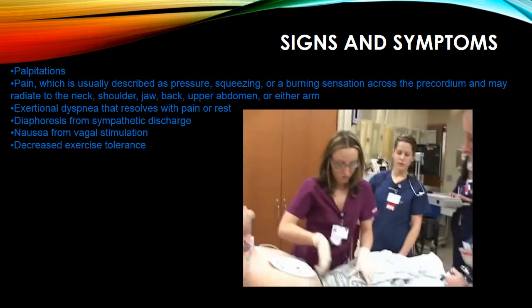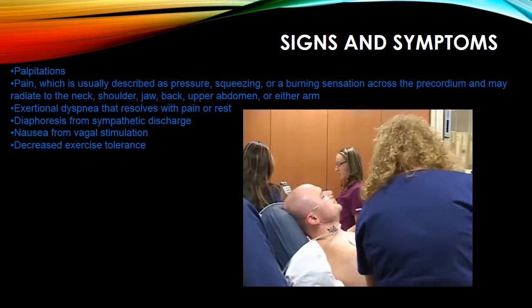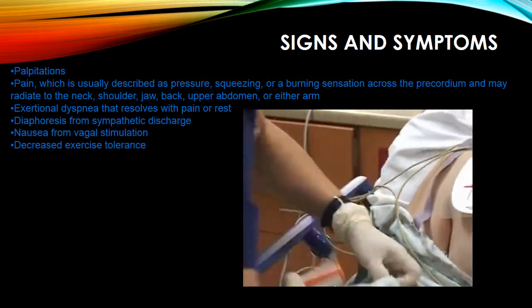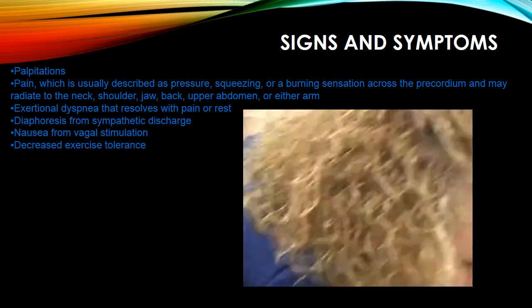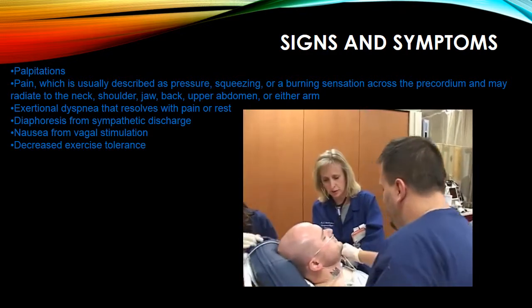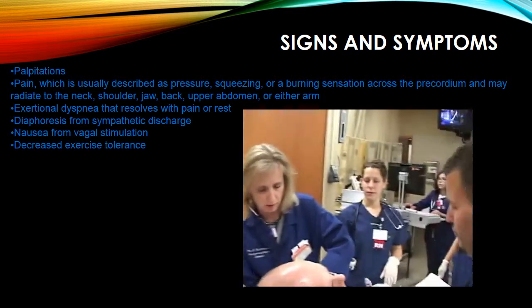Nurse, can you activate the STEMI box? Do we want to repeat the EKG? Yes, can you please get a repeat EKG? You're going to feel a pinch here, sir. I'm going to draw some blood at the same time. Oxygen at 2 liters. How's your chest pain right now? It's a little better. I think something melted in my mouth or something. I don't remember what they said it was.